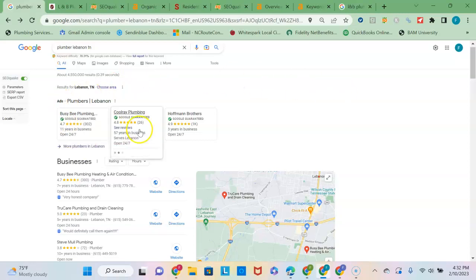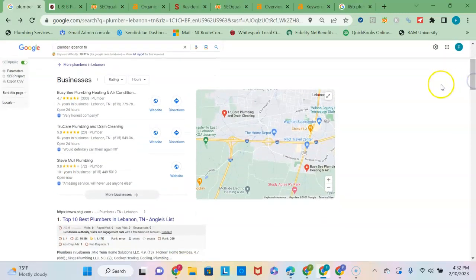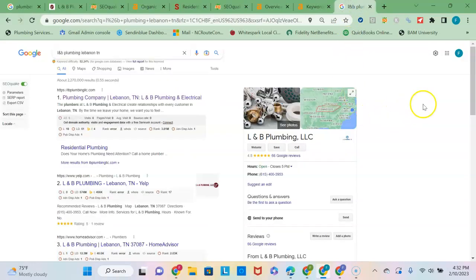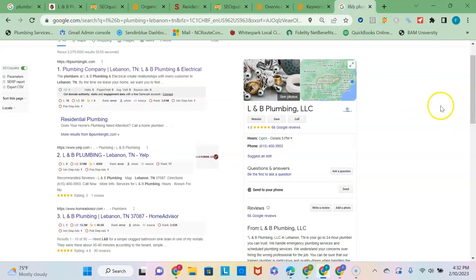So the first section here is the Google advertisers. Obviously, if you're not paying Google, you're going to want to focus your attention on getting into the second and third section of this page. This is known as the Google Map Pack, and it consists of the 3 businesses with the strongest Google business profile. I see that you guys have a Google business profile set up, so just a couple tips on what you can do to strengthen the profile.